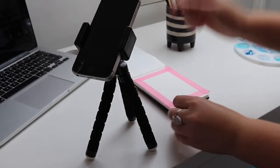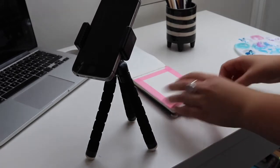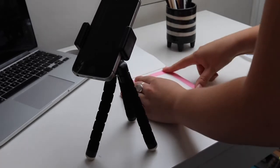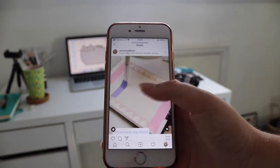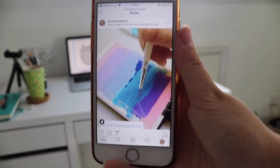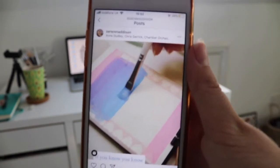So this is my setup. My old little tripod, which I've super glued back together about 3 times. I'm just making sure my sketchbook doesn't move. Okay, so I made it, but it's absolutely rubbish. Wow. The quality is rubbish. There we go, all done.